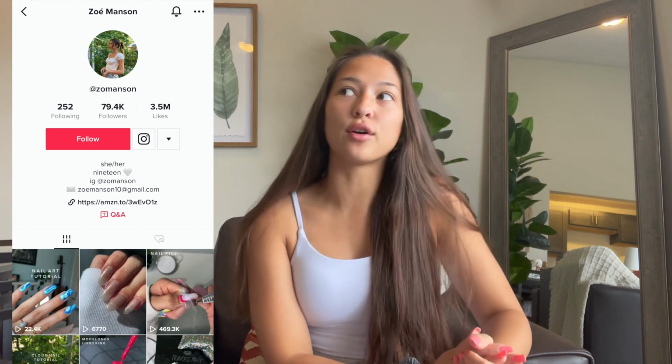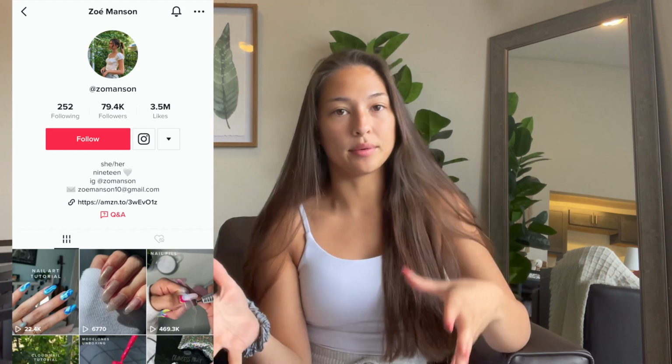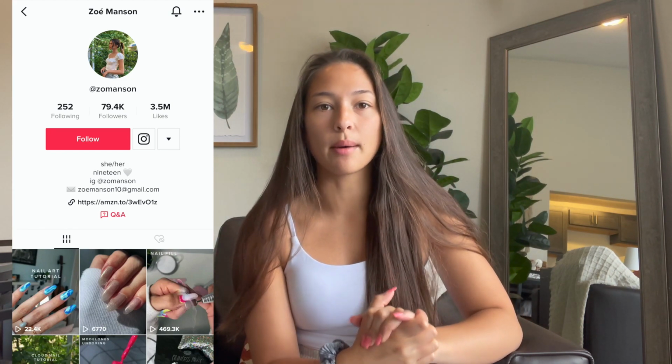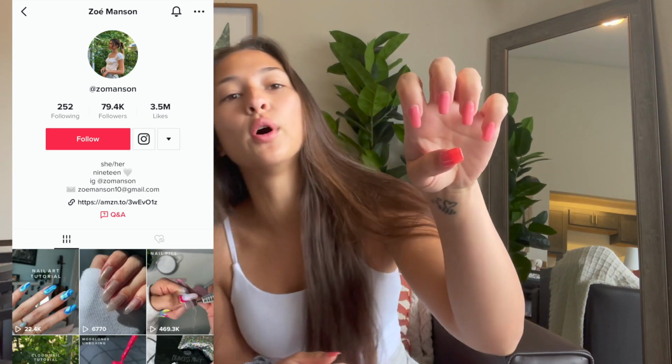So I found a girl on TikTok and she seemed to be the most helpful with what you really need and why you need it, so I will definitely put her TikTok down below. I followed her tutorial on how to do the nails and I found it to be very helpful. They look pretty good. I've had them for about a week and a half, almost 2 weeks now. But without further ado, let's get into the video and let's get into everything that I got.